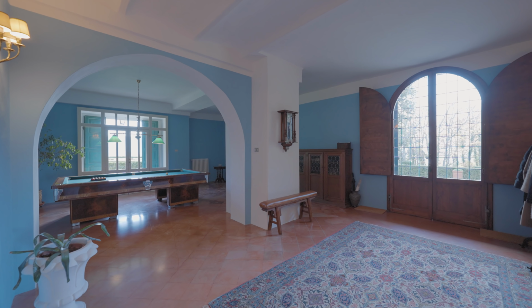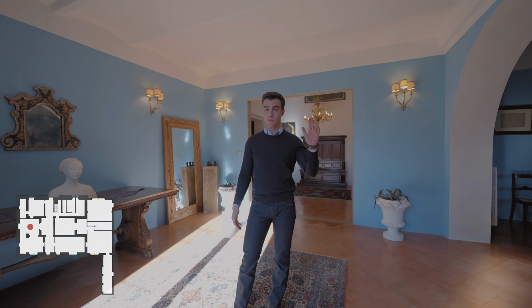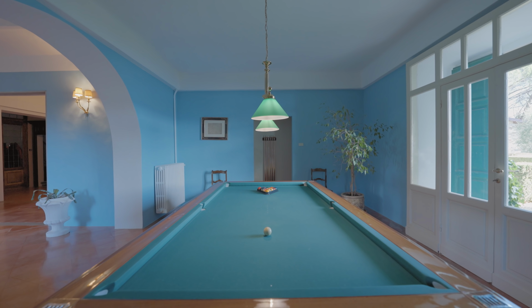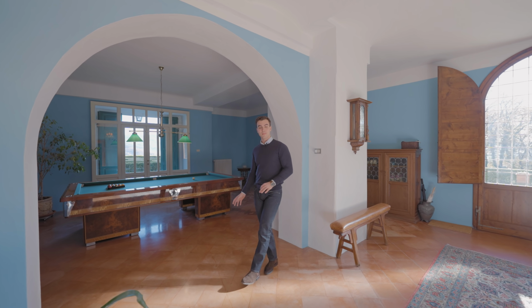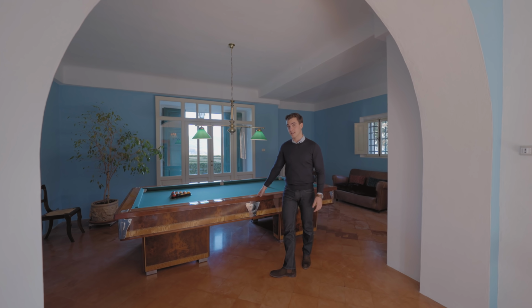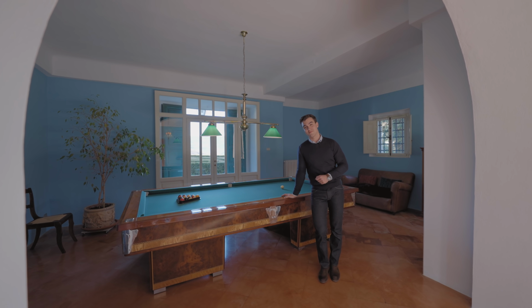The villa is 645 square meters with a total of 9 bedrooms and 6 bathrooms laid on 3 levels. Let's start with the ground floor. The entrance door straight away opens into this large, bright and broad area, completely paved with this gorgeous terracotta that on the right brings us to this entertainment space dedicated to this beautiful pool table, perfect for an after-dinner game.